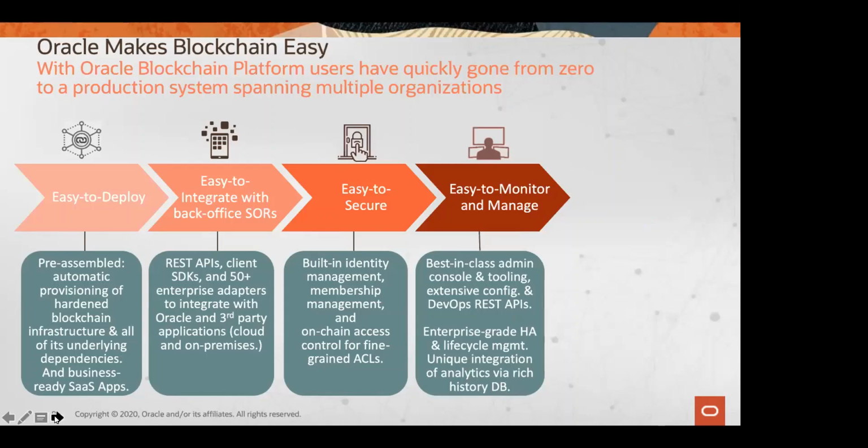So we built a lot of administration and tooling to make it very easy, and DevOps REST APIs to make it easy to integrate into your existing management and control systems. We also built in high availability, resiliency, and full lifecycle management in terms of updating and patching to make sure that all of those things are very straightforward and your general enterprise software admin can handle that. We also provide some unique integration for when you need to be able to do some analytics or other kind of business intelligence on your data that sits in the blockchain without requiring complex development work to enable that. That's all built in to our capabilities.